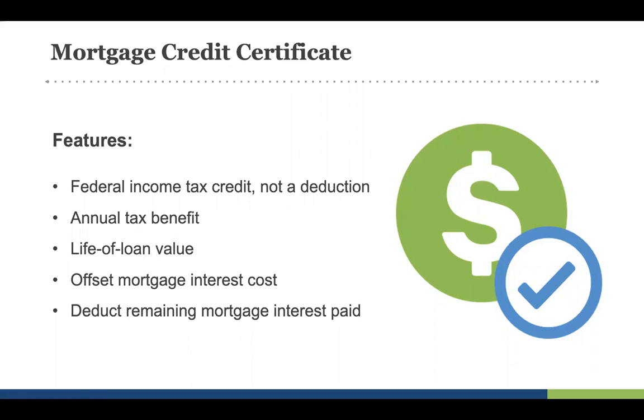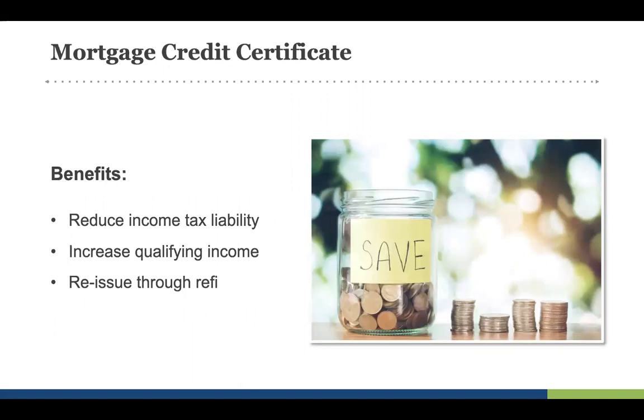Well, the difference here is even with a change like that, a mortgage credit certificate is still able to be used because it is a tax credit. It is an annual tax benefit. It is good every year for the life of that first mortgage loan with which it was issued. And it is there to help offset mortgage interest costs. And you still get to deduct any additional mortgage interest paid after you've claimed the credit.